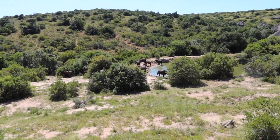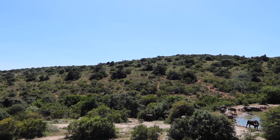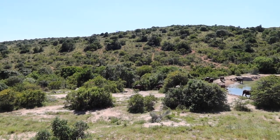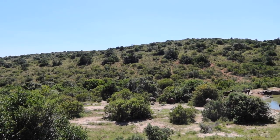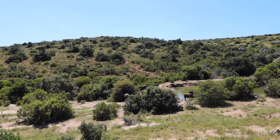I love it here so much. So here they all are having a dip. There's some sort of walking up the hill. I don't know if that's maybe them starting to leave. There's much fewer in the water than there was to begin with. Some have their heads right in the bushes. Oh, this is amazing. Absolutely amazing.